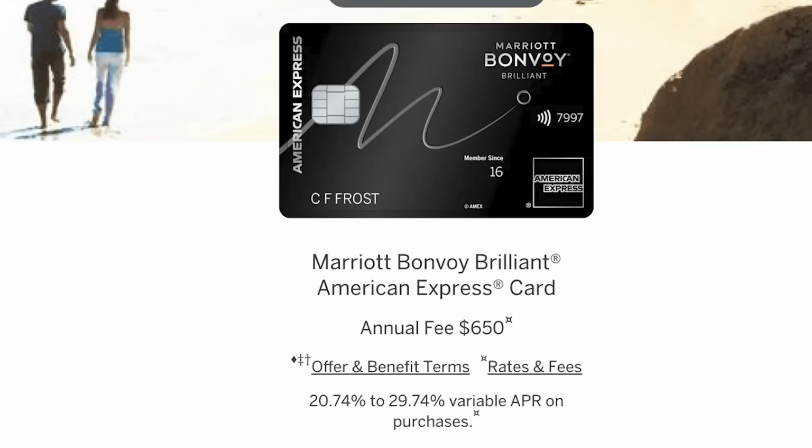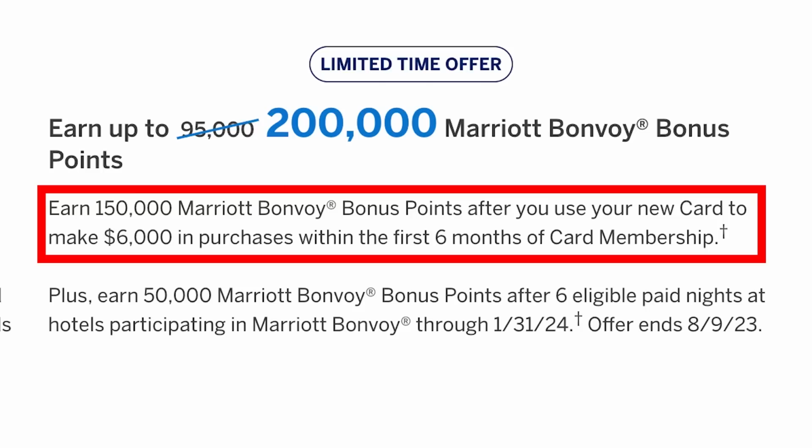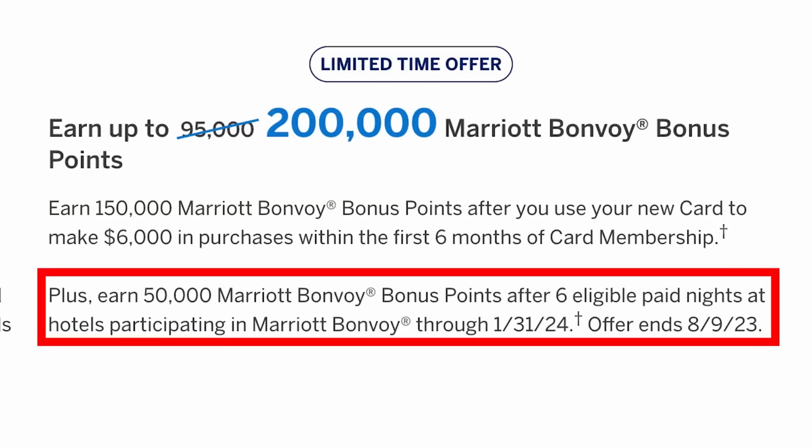On this card, there is a very similar bonus. It's 150,000 points for spending $6,000 in the first 6 months, and then you get an additional 50,000 after 6 paid nights at Marriott properties before the same date, January 31st, 2024. So for that one, it would be 200,000 points if you get both parts of the bonus. These are both limited time offers. They do both end on August 9th, 2024, so be quick if you want to get them.